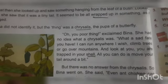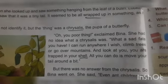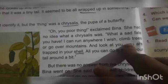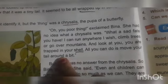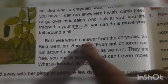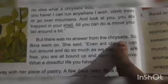Now, Beena the ant is comparing her life with this pupa, saying what a sad fate you have. You cannot run anywhere. You cannot climb trees or go over mountains like I do. And look at you, you are trapped in a shell. All you can do is move your tail around a bit. So the ant is pitying this pupa. But there was no answer from the chrysalis.